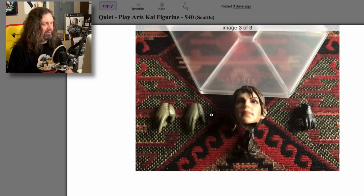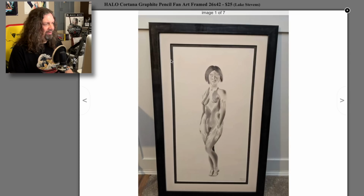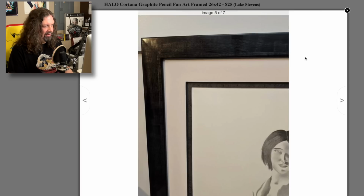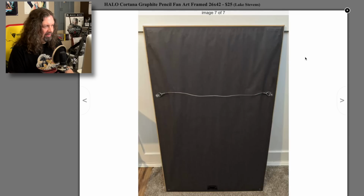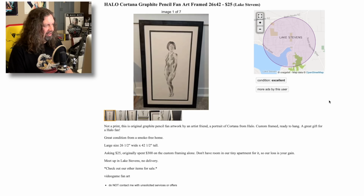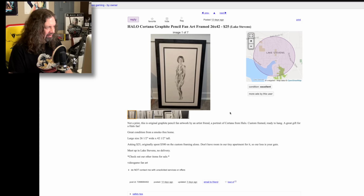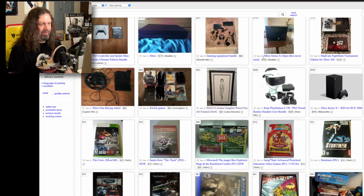That's a little creepy with their head ripped off. Halo Cortana fan art, framed. Weird. Not a print. This is an original graphite pencil fan art by an artist friend. What is the story with that? Do they got more stuff like that? It's so interesting. Did they work at Microsoft or something? Huh. Or it was a gift to a Microsoft employee?